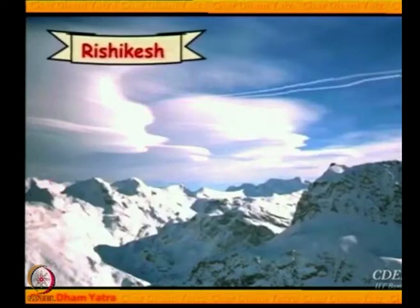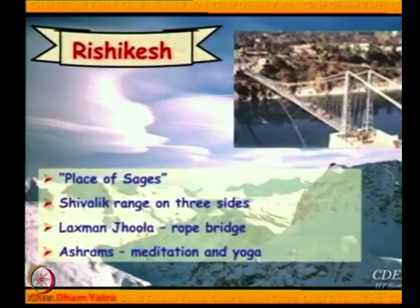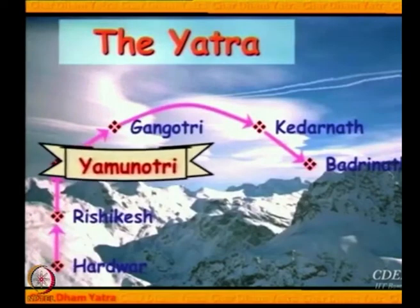Okay. The next point is Rishikesh, which is a place of the sages, they say. On three sides of Rishikesh, there are Shivalik hill ranges, and one of the famous bridges is this Lakshman Jhula, which is basically a very dangerous kind of a bridge for you to cross the river. And there are lots of ashrams here, lots of places where you can do meditation, yoga, etc., etc.